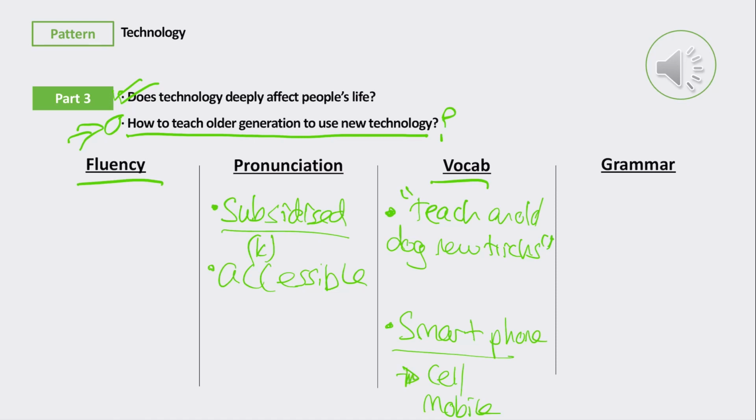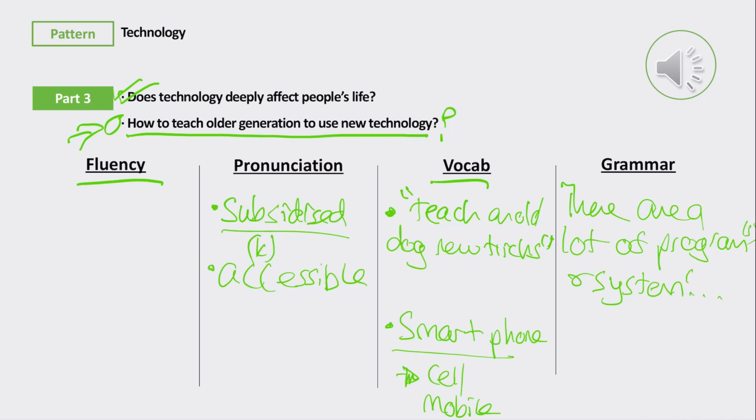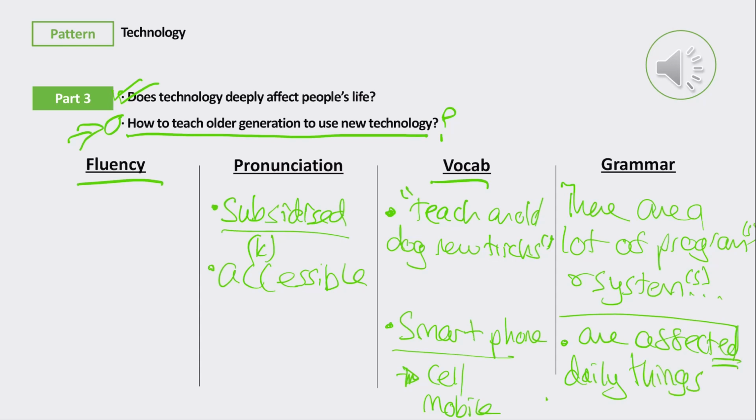Okay. In terms of grammar, we still have the same issue about pluralization. So when she's talking about technology, she said there are a lot of program and system, which should be pluralized. There are a lot of programs and systems available to help old people learn how to use technology. And then she also said in the very first sentence, technologies are affected daily things. Okay, so we have incorrect tense here. It should be technologies are affected by everyday events or everyday things. So this sentence was a little bit unclear.